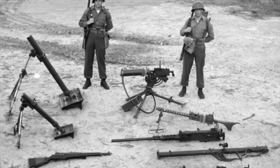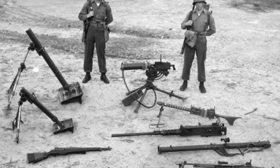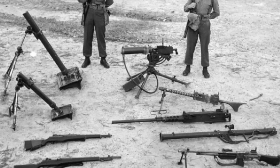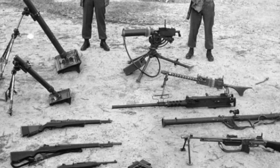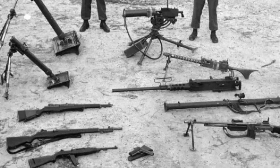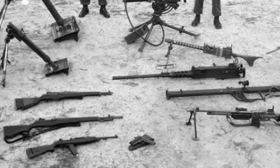Now, along with that, in the ordnance we have a huge variety of different weapons. We have the grease gun, which is standard at the time as the submachine gun. We have the 1919 A4 and A6 as the standard issue belt-fed light and medium machine guns. We have the Browning BAR as a squad automatic rifle. We have the M1 Garand. We have the M1 carbine.